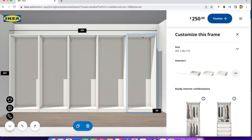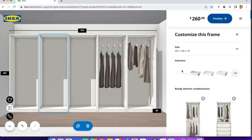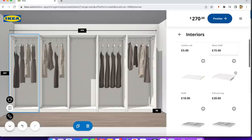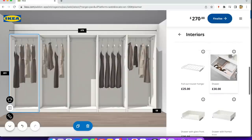So click the frame you want to add things to. And I started off with my rails. I knew that I wanted rails in four of the five frames. So you just add your rails. There's so many different interior items to pick from. This is where you can really, really have a play and experiment.